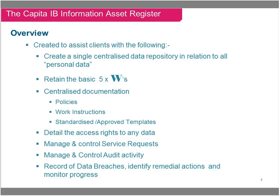These are the key core elements of Capita's Data Asset Register, which look after the requirements of GDPR, which is clearly to demonstrate that you've taken due diligence. We also provide a centralised facility to manage your documentation, including policies, work instructions, and standard or approved templates that may be used for managing data and managing consent. Capita's Information Asset Register manages access rights to any data, service requests, audit activity, and the recording of data breaches, actions taken, and the monitoring of process. I'll now hand over to Andy Redstone, who will show you the software and what it can do in more depth.